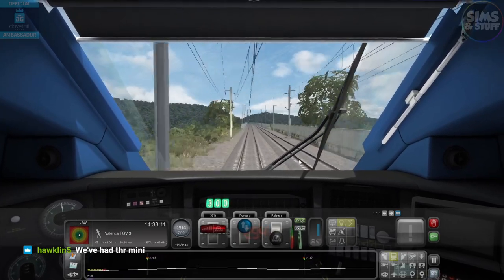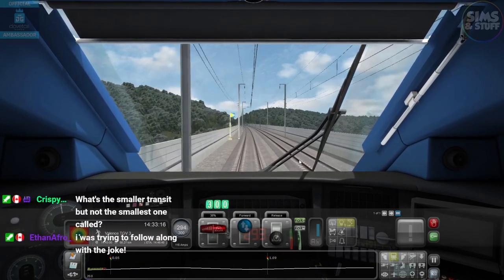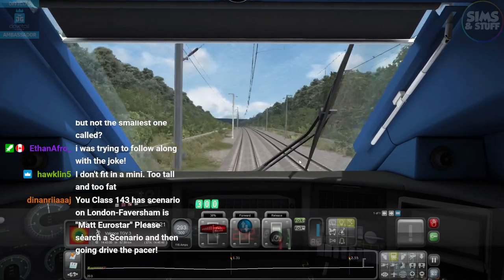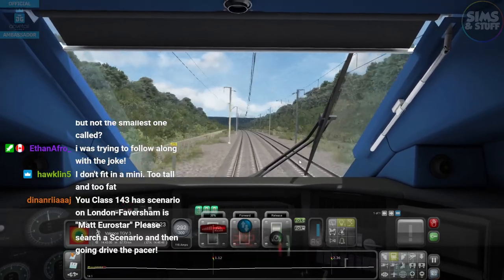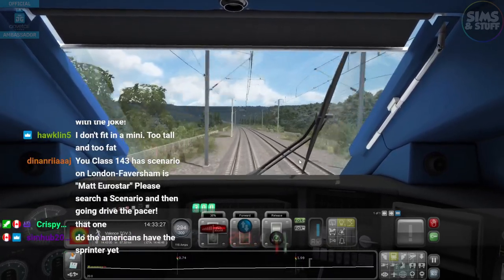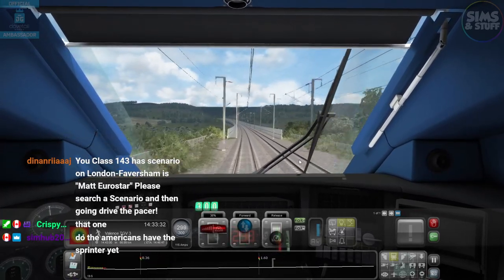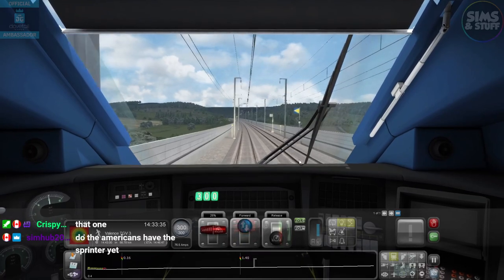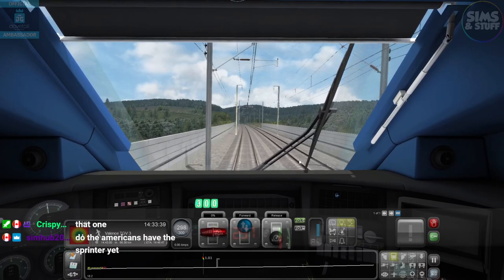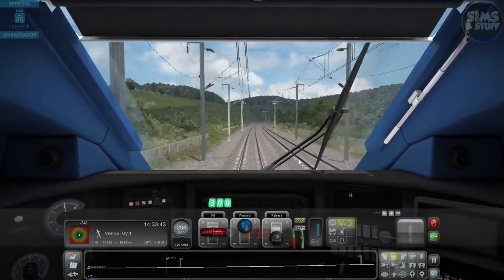Right, so we've got 58 kilometers. What's the smaller transit but not the smallest one called? The custom. Right, Dinan, if you ask again, you'll be timed out. Oh yeah, Americans have had the Sprinter for ages as well. Yeah, this is definitely quite rapid.